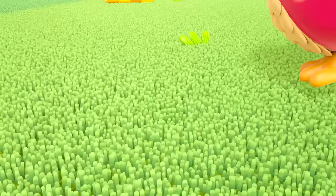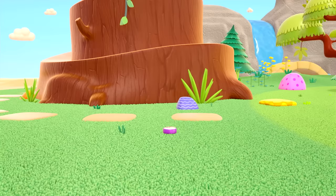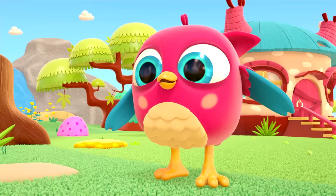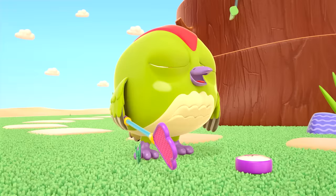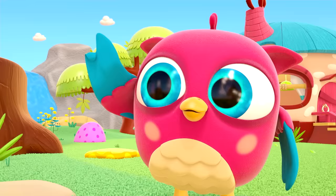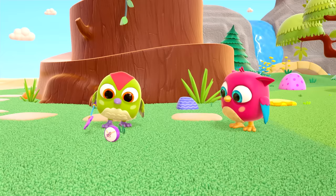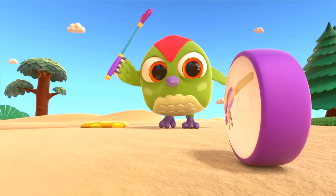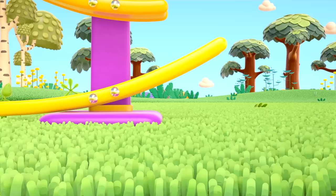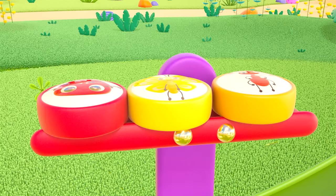Oops! Be careful, little owl. What is that? Is that your new toy? Peck Peck, that's not a real mosquito. Stop! It's just a drawing on a toy. Peck Peck is chasing a puck with a mosquito on it. Wow! A slide! And there are more pucks with insects drawn on them.